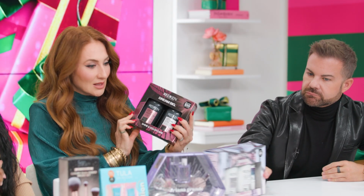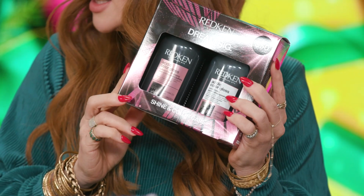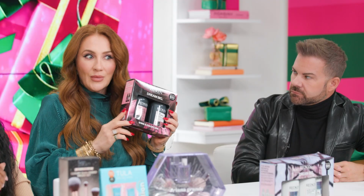This one, I know that they just launched last year. We actually had Redken in a previous episode, and I've been a fan of this because it extends. It's like getting a salon gloss in your shower. So I absolutely love this. Especially if you have color in your hair, right?